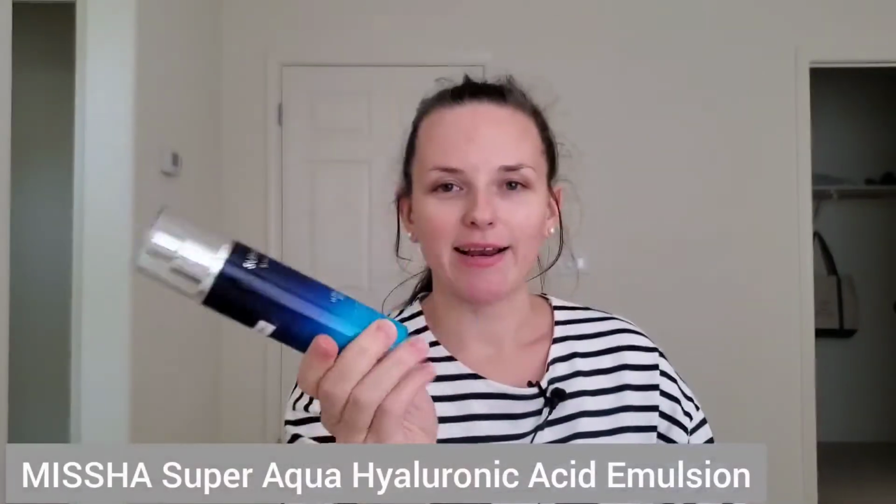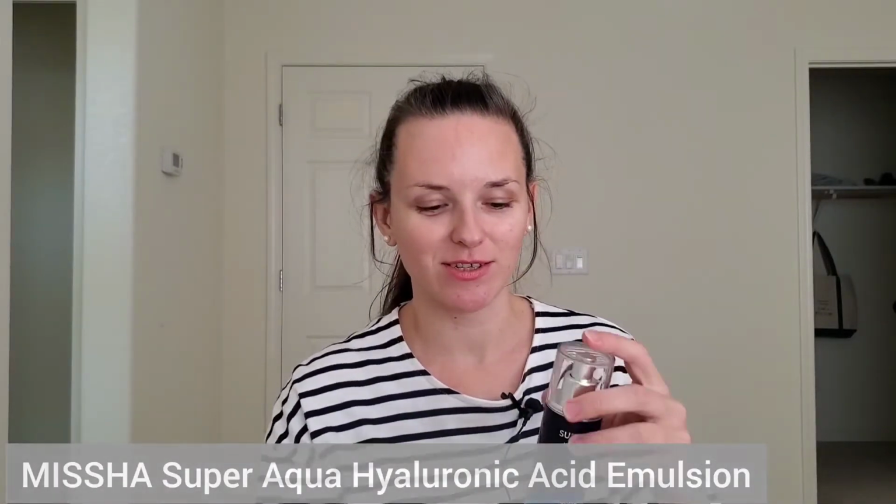This one is by MISSHA. Again, I haven't read a lot of reviews on this product, and I was just excited to try it out. It was a very good price. I think it was like $11 or something. C-Niacin was, I think, about $13. I have combination skin. Sometimes I get oily parts on my forehead and very dry cheeks, so I cannot go with very heavy moisturizers, and this works very well on my skin. It has a pump that gives you the tiniest amount of the product, and it also keeps your product hygienic.